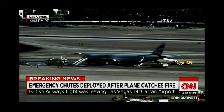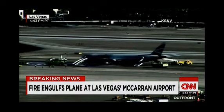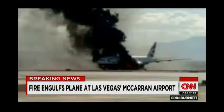Incredible as you look at that scene there. At this time, there is no word, however, on how that fire started. Joining me now on the phone is Bradley Hampton. He was a passenger on another plane that had just landed nearby. He took that dramatic picture of the plane on fire. Bradley, thank you for joining us. Tell us what you saw.